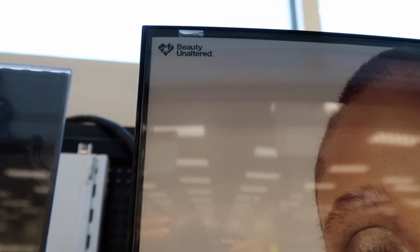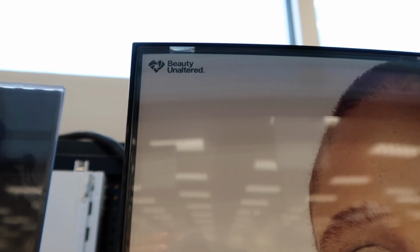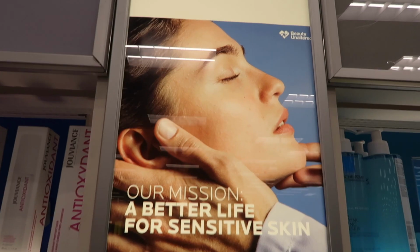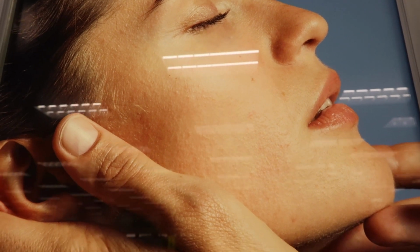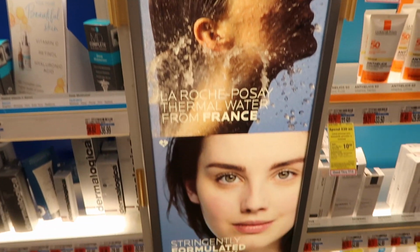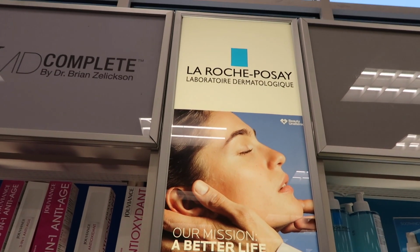Okay, you want to look for this right here, the little heart that says beauty unaltered, and that means that these pictures have not been retouched in terms of the skin retouching at all. It's an even better example. So you can see clearly beauty unaltered, and you can see actual skin and pores and breakouts and uneven skin and hair. It's so cool. And over here you can see fine lines and wrinkles. It's just really cool to see it in person, and I'm so here for CVS taking this initiative and making change happen.